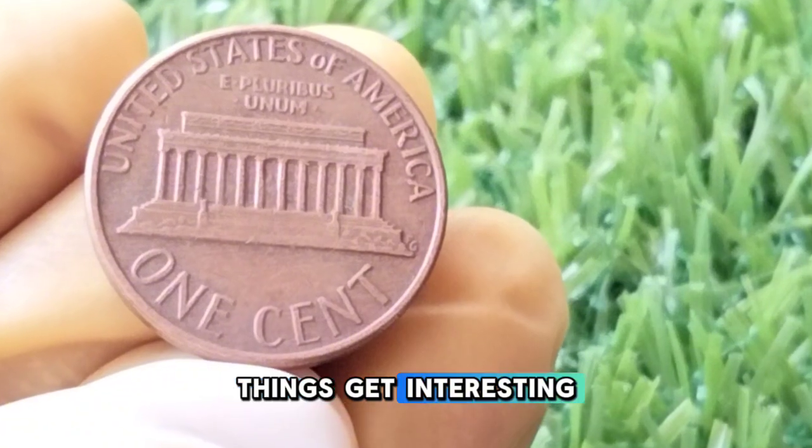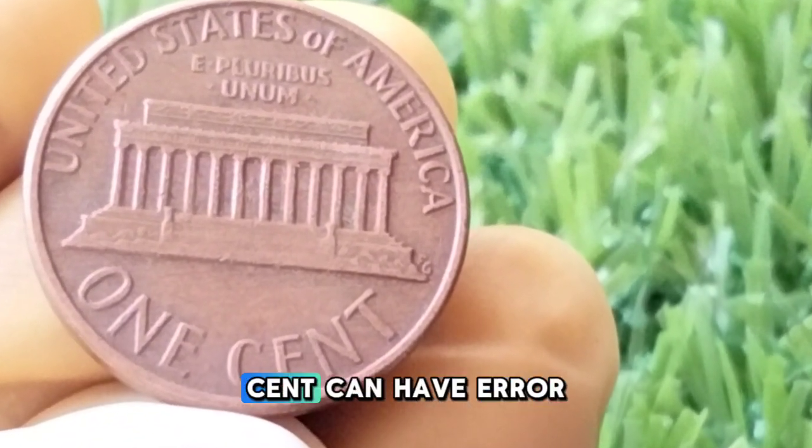Now, this is where things get interesting. Like many coins, the 1979 D Lincoln cent can have error varieties.